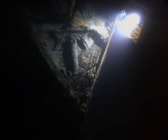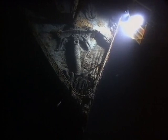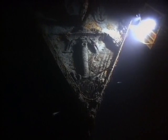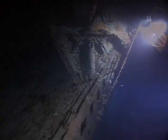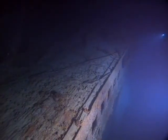More than 1,500 people were still on the ship as she went down. One of the greatest marvels of her time was sent into the blackness of the sea by some 12 square feet of damage.